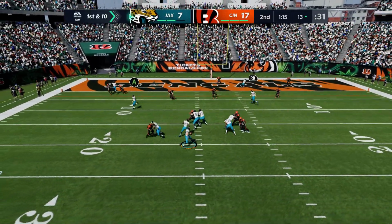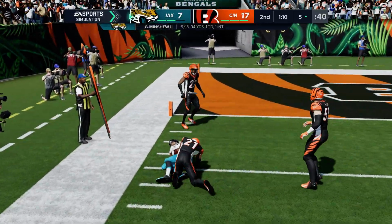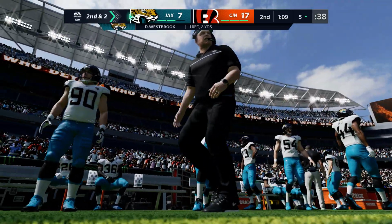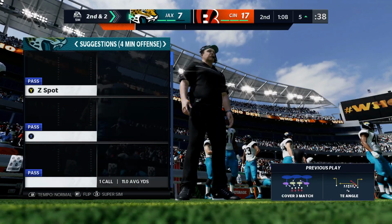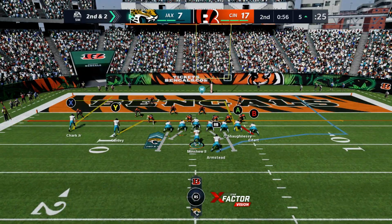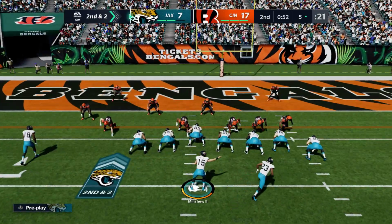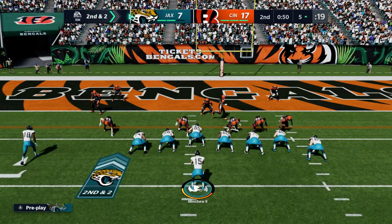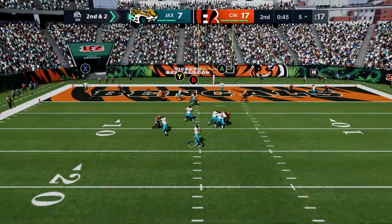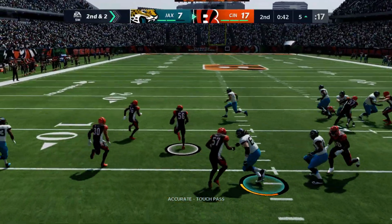From the red zone now, they'll look to throw. This will be caught at about the 6. And he'll be brought down this time at the 5-yard line. 8 yards. A good pickup there. 8 yards on the first down completion. From the 5, here's 2nd and 2. Here's Minshew. And it's intercepted at the goal line.